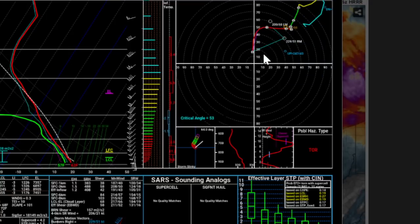You've got your low-level jet, south-southwest surface wind in excess of 50 knots, or south-southwest 1 kilometer wind in excess of 50 knots. Your surface wind in the teens, 17, 18 knots out of the due south. Even a little bit of backing down into far northern Missouri. Quite a bit of directional shear in the low level. So this is definitely a hodograph that favors tornado potential, even a strong tornado or two.